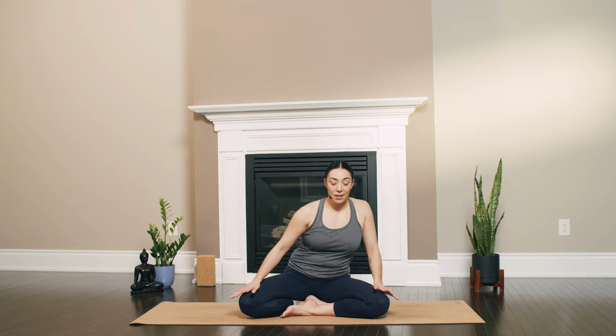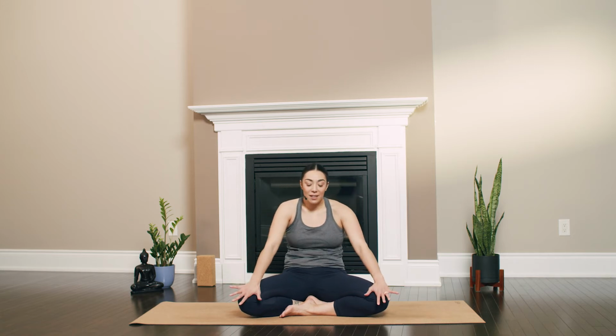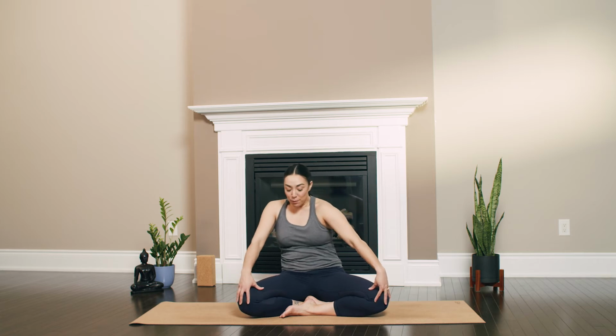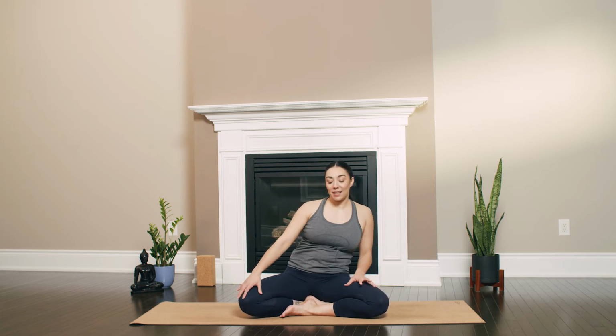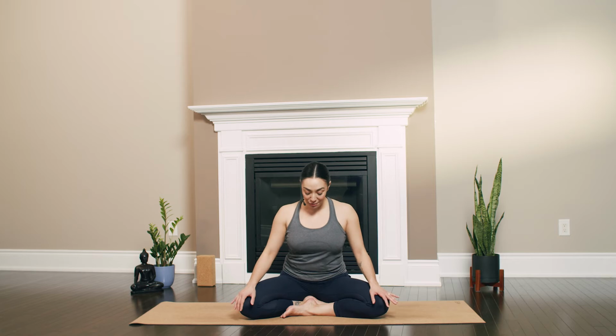And then let's start to draw some circles. So extending the chest forward, shifting it to one side, and then pressing it back. Maybe it's an inhale as you come forward, and an exhale as you shift back. And then we'll go in the opposite direction. So moving the chest around, starting to once again link that movement, just getting a little bit of mobility through the spine as you circle the rib cage around. Good. Hopefully getting some energy flowing as well.